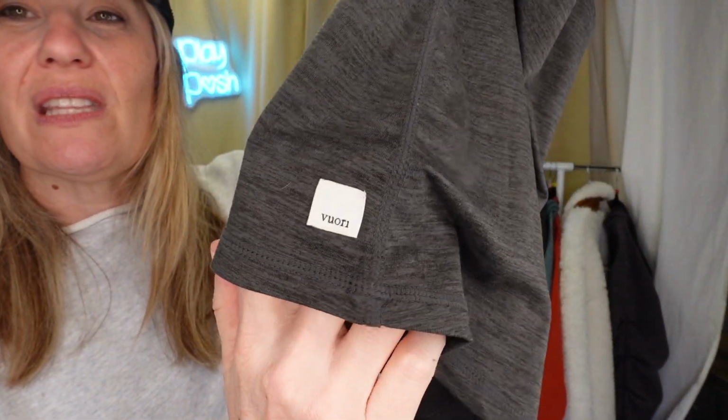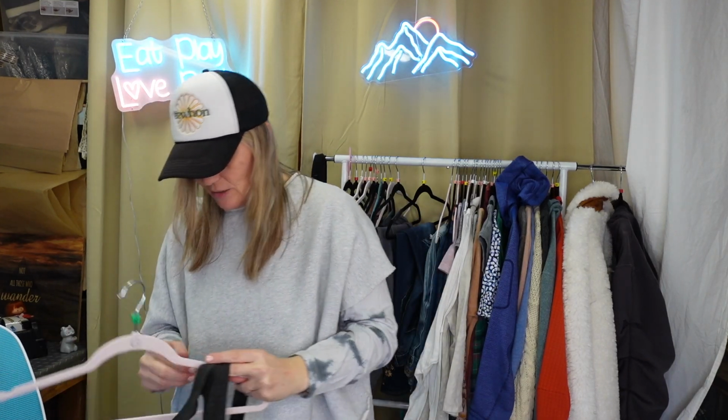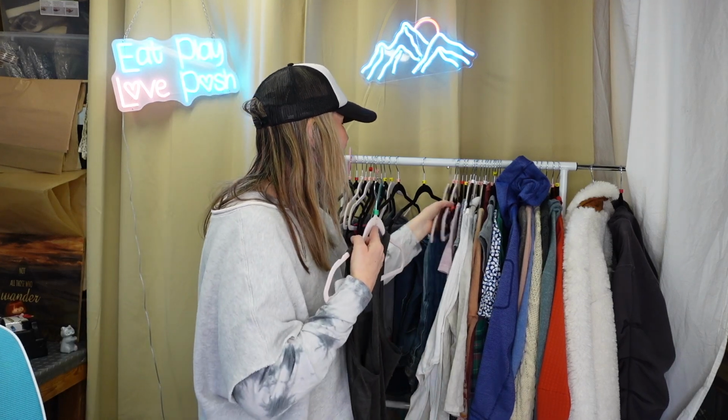The thrift store missed this one, so this piece was $5. They would have definitely marked it up at this thrift store, so that was a little score on my end. Pat myself on the back for paying attention.